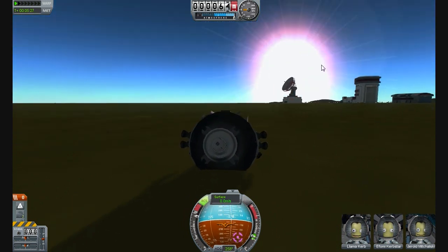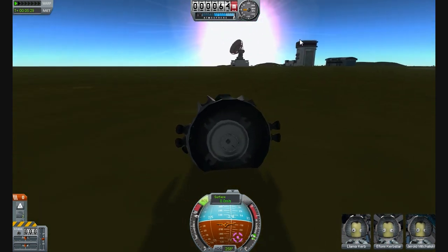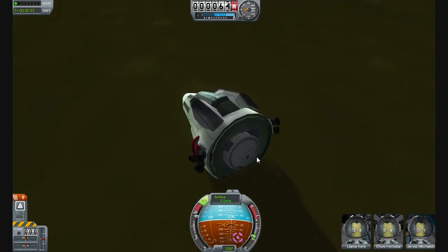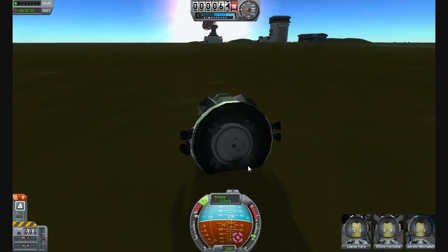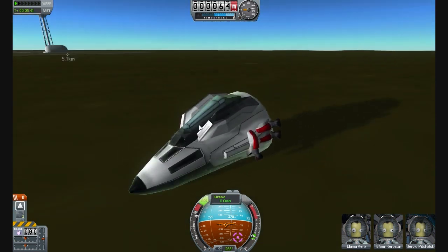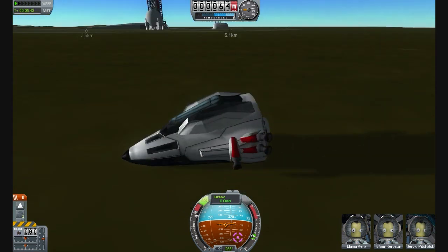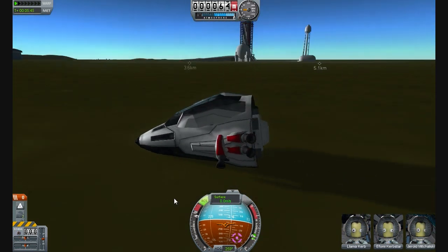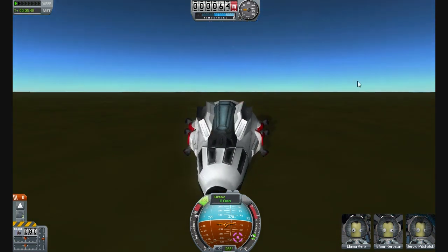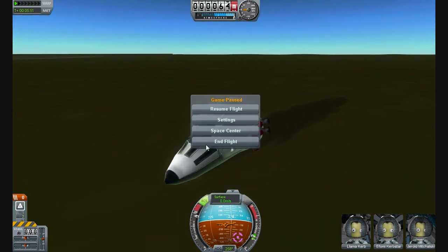And there's the butt end of the quick and dirty payloads decoupler, which is a really handy radial attached decoupler. Comes in two forms. It comes a radial to radial attached and a radial to node attached. You know, an underused mod, Gabby's. It's very utility. Very utility.